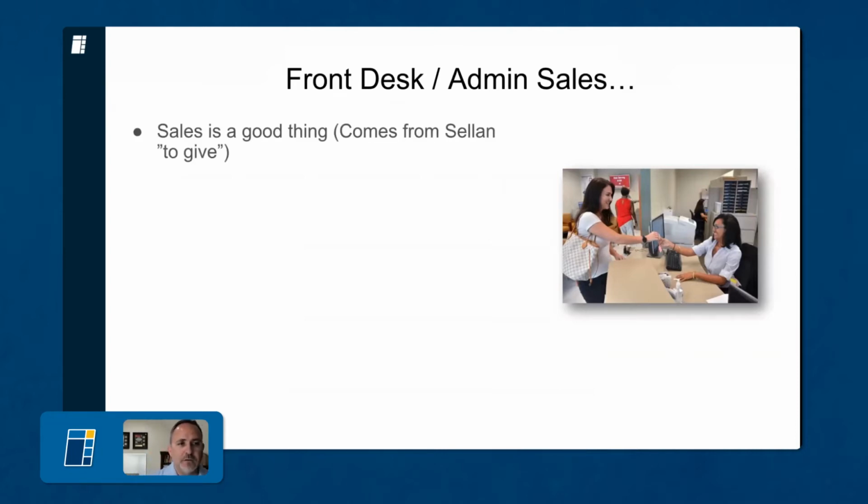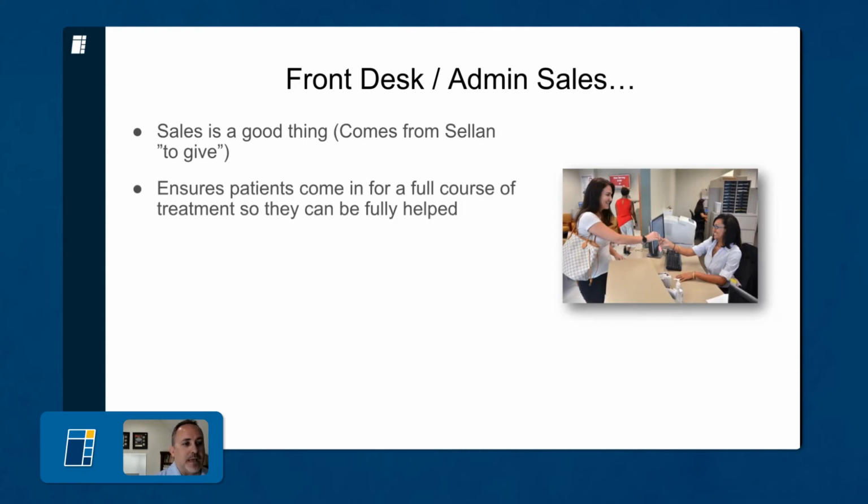So, sometimes you get this weird feeling about sales, like the used car salesman, that kind of vibe, but it's not. Sales is actually a very good thing. You're helping the person get what they need, right? We know our patients need that level of care and they need that frequency of care. And so it's important that we help them get that. And that's really the mindset that you need to come from when you're training your front desk or having people train your front desk, that they're actually doing a sales action here. And that comes from an old derivative of the word selling, which means to give, right? You're giving help through that.